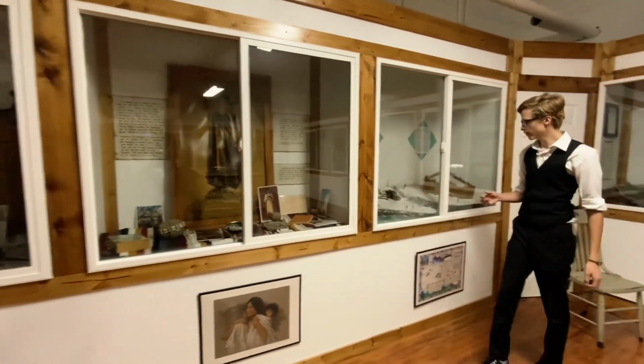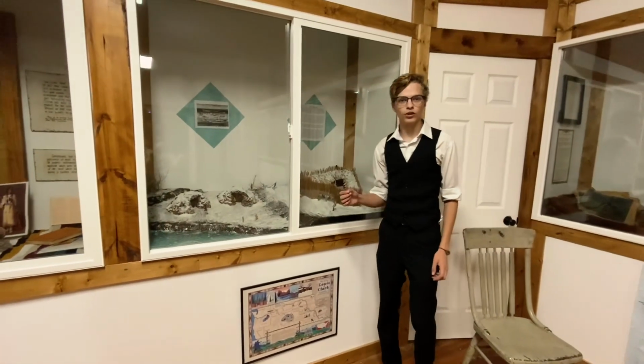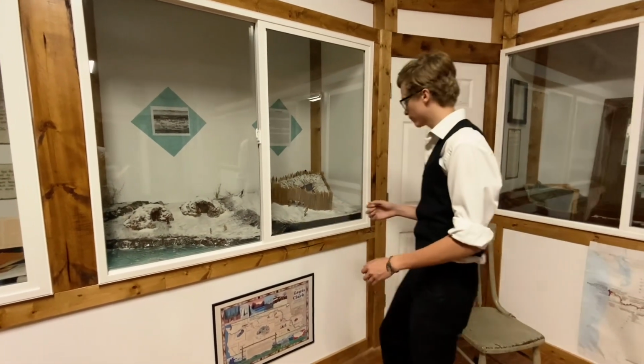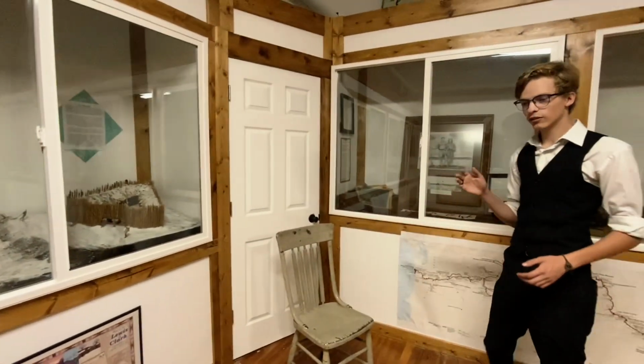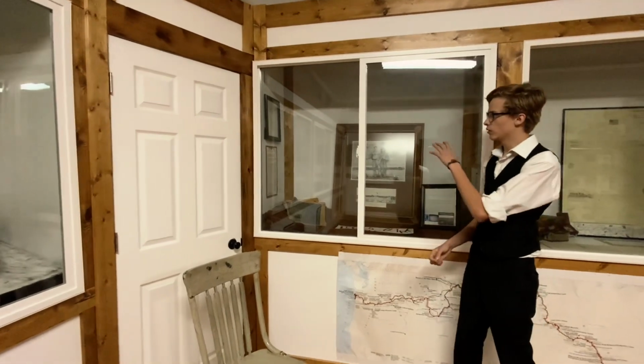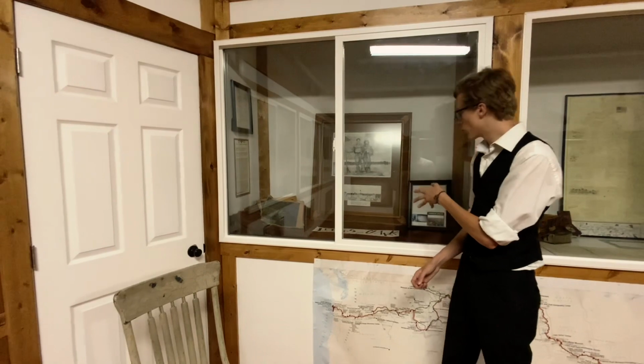Then if you come over here, this is a small diorama of Fort Mandan, which is the fort that they spent their winter in while up here in North Dakota. Then we get into the expedition itself. So this is the start of their expedition. This talks about the letters that they received and who they were individually.